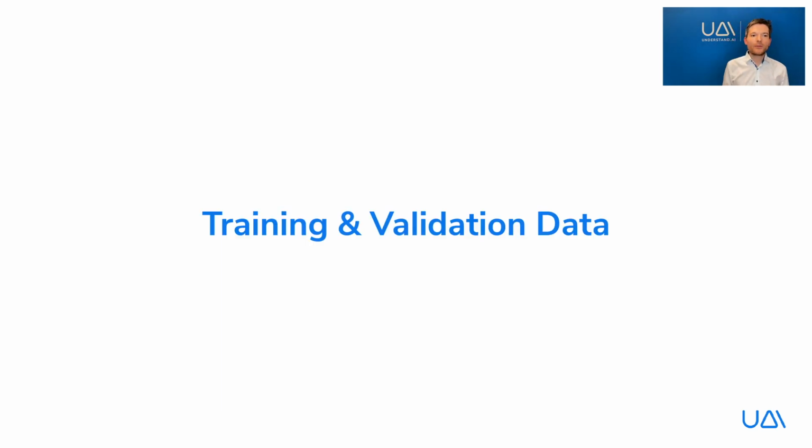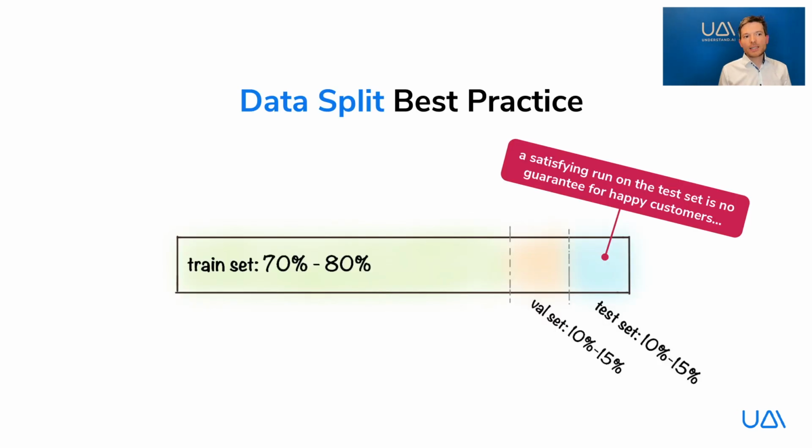Let's talk about training and validation data a little bit. There's typically a data split, a best practice data split. They tell you, okay, you have your data set, and now split it into 70-80% for the train set, another 10 to 15% for the validation set, and another 10 to 15% for the test set. And of course, this is perfectly fine. This is best practice. This is what you would do in academia, right?